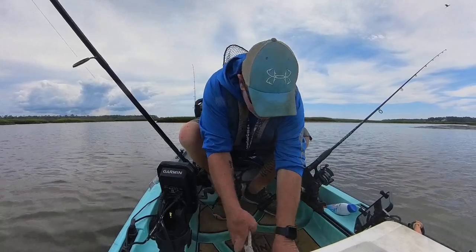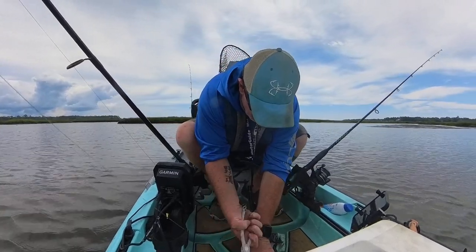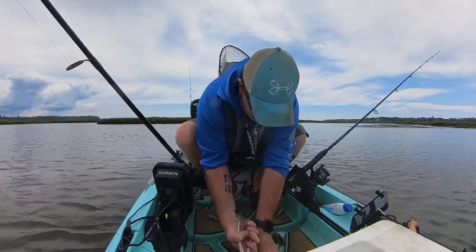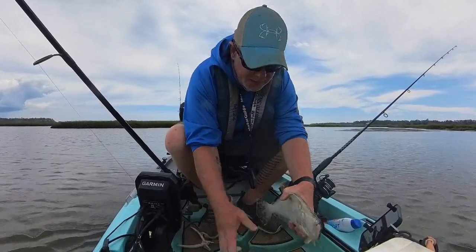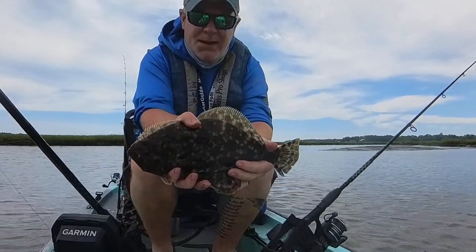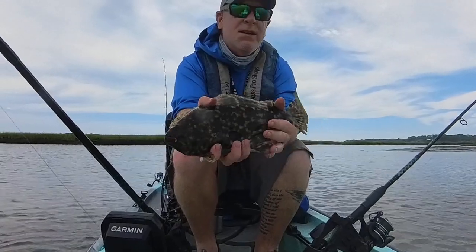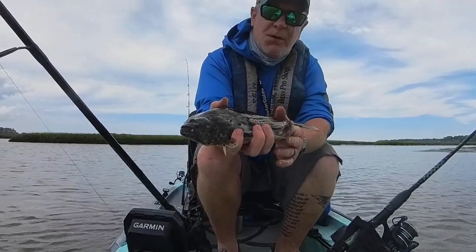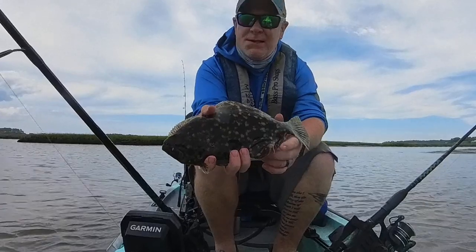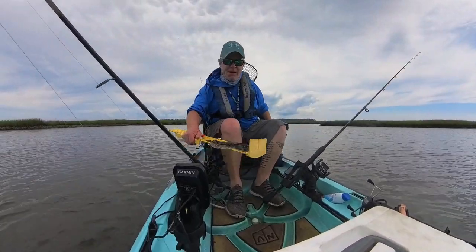Hey, simmer down, buddy. All right, there we go. Flounder number three for the day. He's probably the biggest one. He's maybe 13, 14 inches, which still would be too small to keep if they was in season, but they're not, so we'll have to let this guy go. All right, let's get this guy back.